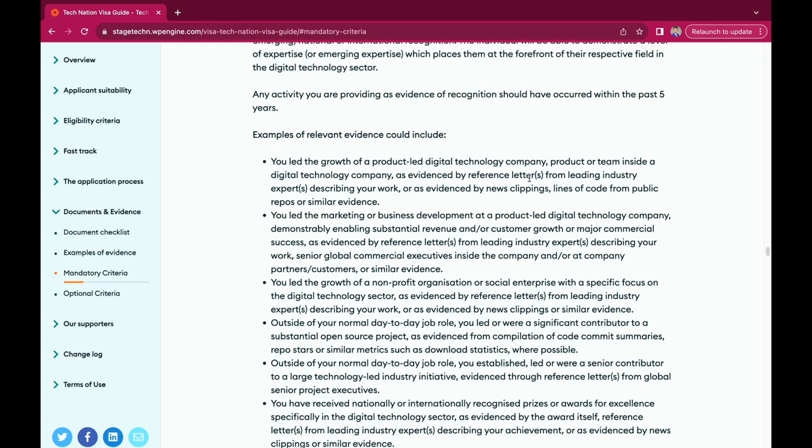Yeah, so they said as evidenced by reference letter. So now they are saying that you led growth of a product-led digital technology company inside of a digital technology company. You must evidence it with either a reference letter from a leading industry expert, or news or media recognitions, media mentions. So when you actually state that you have done this thing, you must show them through these things. So you must use news clippings or reference letter, or possibly lines of code from public repos.